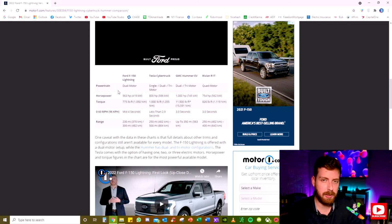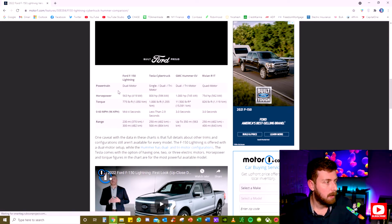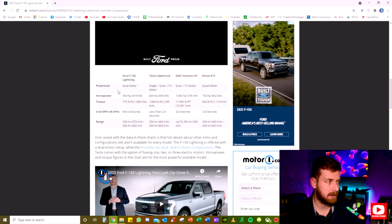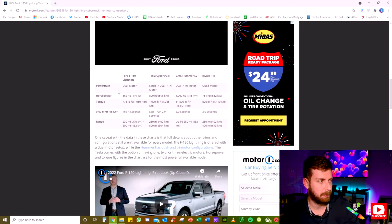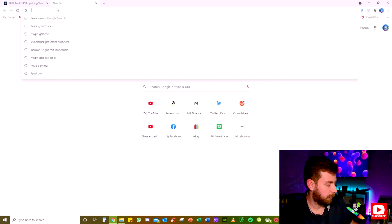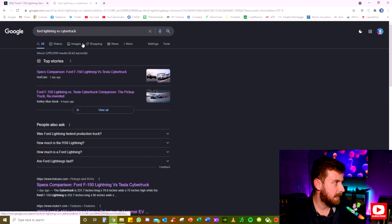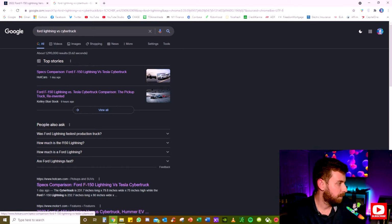You know, the torque is what gets you out of the hole, and the horse is what gives you the high speed at really high RPMs. So for me, the most important thing is not how fast you can get from 0 to 60. Obviously, that's being taken care of by the horse and the torque, but the range. Honestly, if we go to the Ford Lightning website, they said that they have, let's look it up.